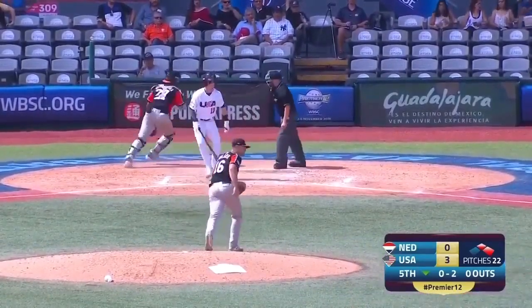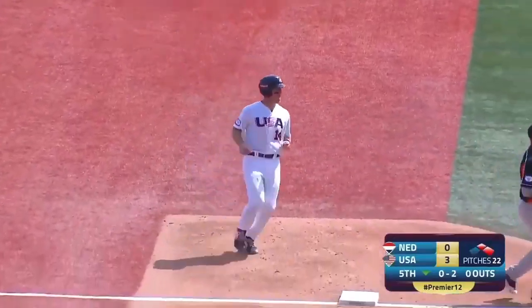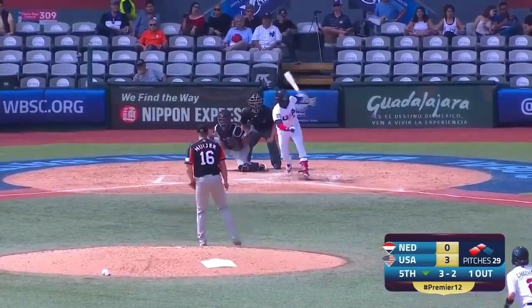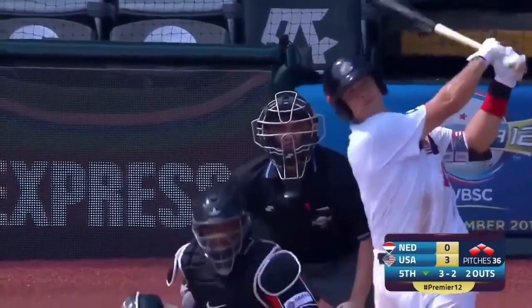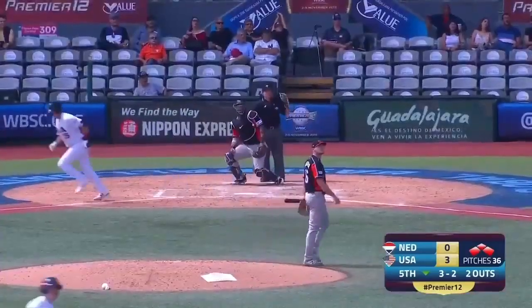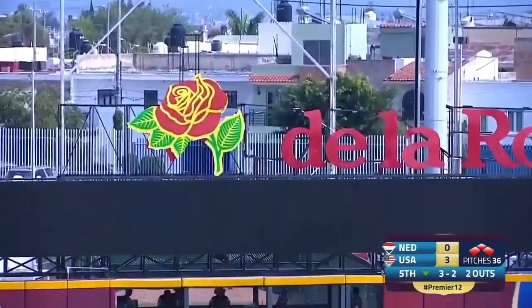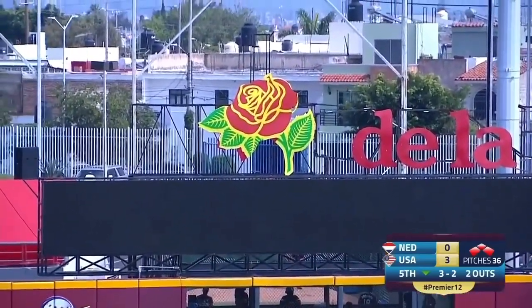Batter is going to be out because that is an occupied first base on that. He is a really, really impressive offensive and defensive talent. And he waves and doesn't get a piece there. 3-2. In the air and crushed to left. Moving back is Rafaela, and he will watch it go. Grand slam, Bobby Dalbec, 7-0 United States.